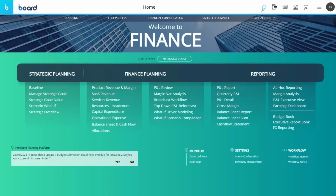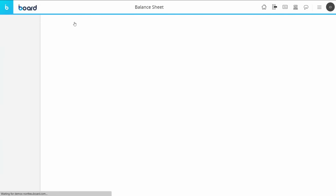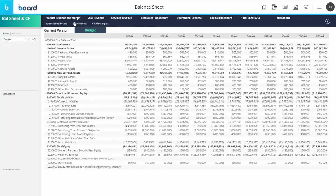After going through some of the main income statement areas, it's now time to look at the creation of a balance sheet statement. In this screen, I can control my main balance sheet drivers and formulate assumptions around available cash, ROI, and payment terms to simulate different types of financial impacts. In this example, we are simulating a longer account receivables collection over the first period of the budget. The impacts of these changes are visible in real time in my full balance sheet and cash flow statement.